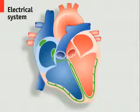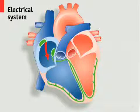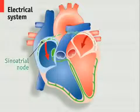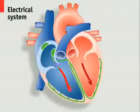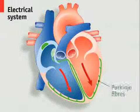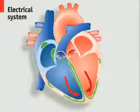The sequence begins as the atria fill with deoxygenated blood from the body on the right and oxygenated blood from the lungs on the left. An electrical signal from the sinoatrial node then causes the atria to contract, forcing blood into the ventricles. The electrical signal is then picked up by the atrioventricular node and directed into the Purkinje fibres in the ventricle walls, causing the ventricles to contract.